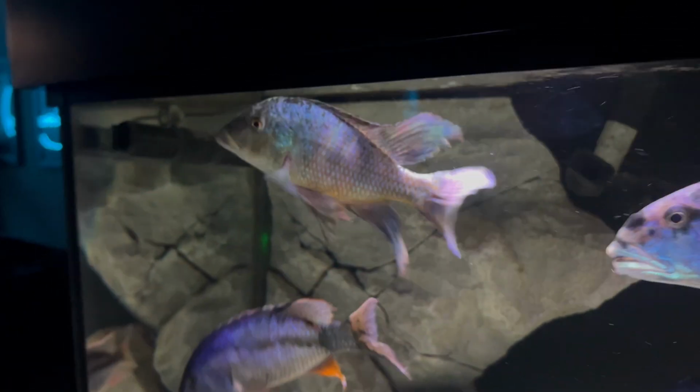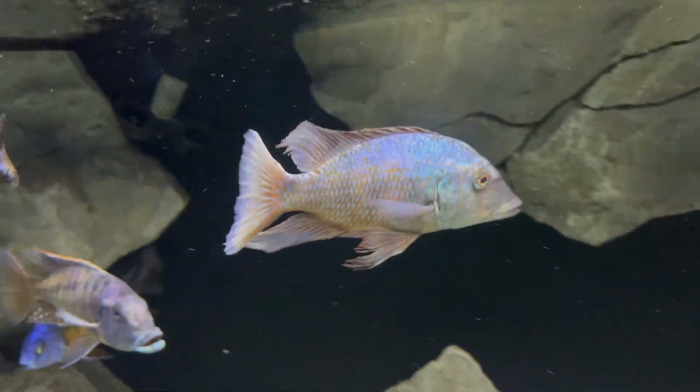Yeah, it's almost like a South American cichlid, the Geophagus, but in an African cichlid body. And I also think that yours is probably over a foot in length. Definitely. It is an impressive specimen, and that's why I wanted to talk about it, because it's amazing.